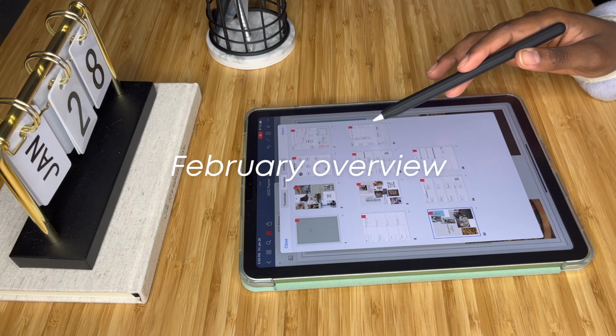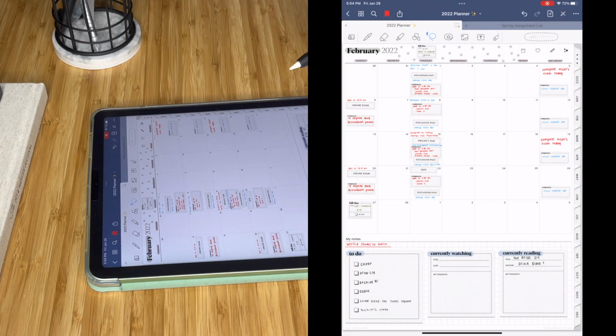And finally, the overview. Here, I'm just flipping through the pages that were completed today.